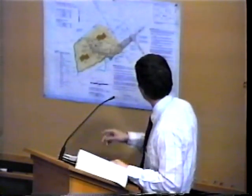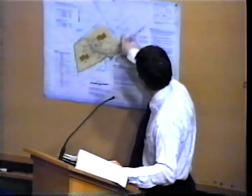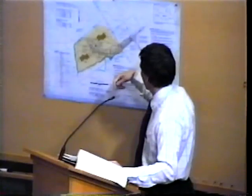I should point out that Joel, as part of purchasing this parcel, there's an existing house here which he would also purchase as part of the property, and it would just be resold as a house lot.